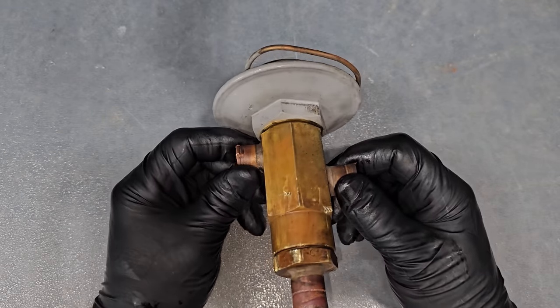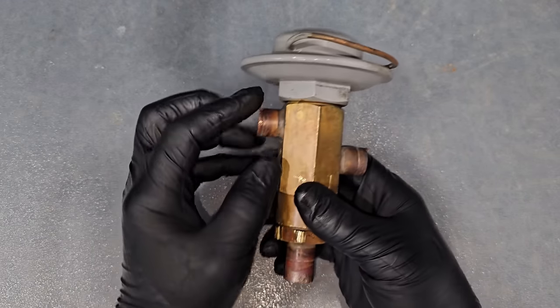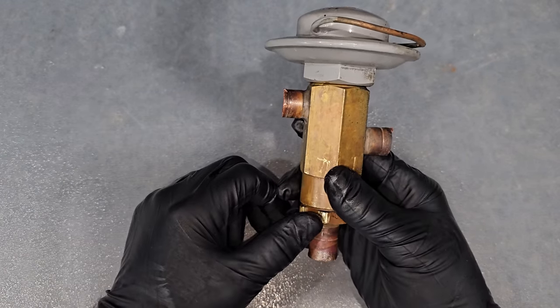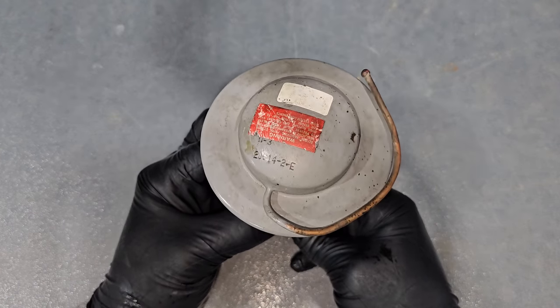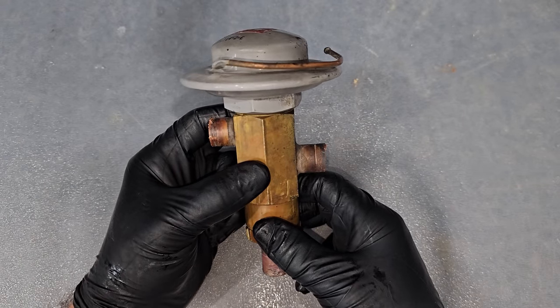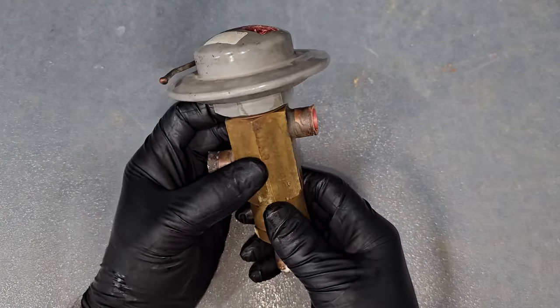All right, here is our failed head pressure control valve, okay? I went ahead and took a bandsaw and cut the ends off to make it more manageable so I can hold it. Now, this head pressure control valve is really simple, but a lot of people misunderstand how they work, okay?